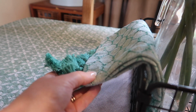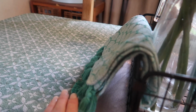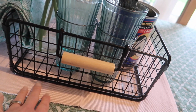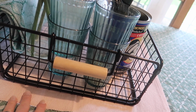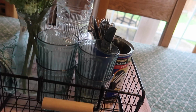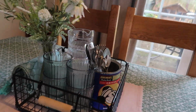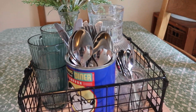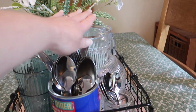I bought these placemats in Target a very, very long time ago, and this pink one in the middle was from the Anthropologie budget basket, and I think I paid about £1 for it or something silly. I've got the four glasses in there, and I thought it would act as a really nice little table centre when we're having dinner. You've got a water jug.